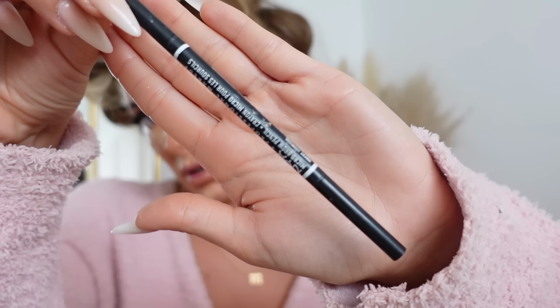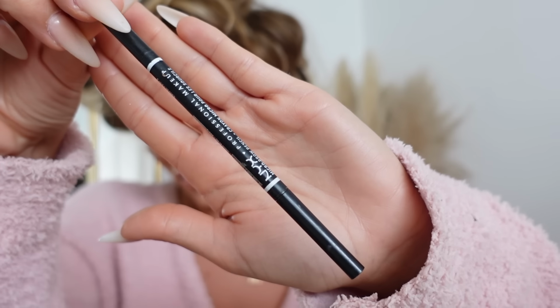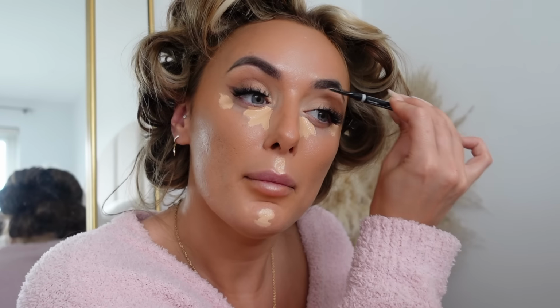I'm going to let that dry. Actually, I normally do my eyebrows next. So I'm using the NYX Professional eyebrow pencil in the shade Espresso. I actually bought a new one today in a lighter shade because my hair's light now, but my eyebrows are naturally this dark, so I don't know, I could try to match it.